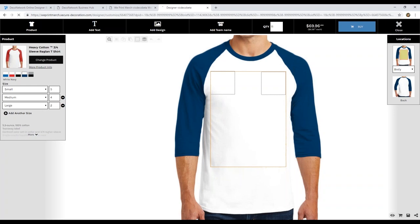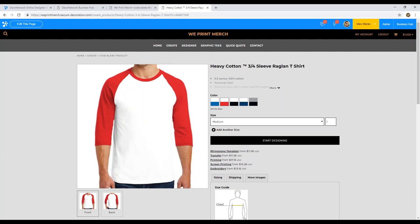All right, so let's exit out of here. So now that we've done the full overview of the DecoNetwork system, how easy it is to begin to modernize your decoration shop with DecoNetwork and all of its tools, Chris, any other words? We looked at the back end, the front end. Anything to add from your end?